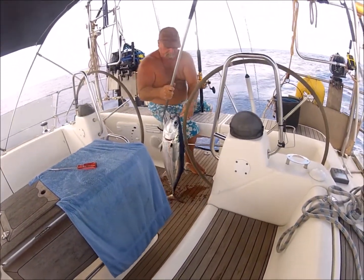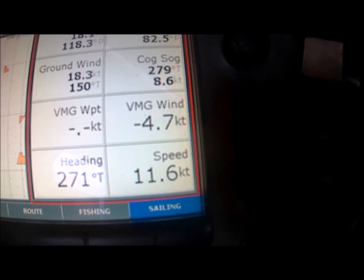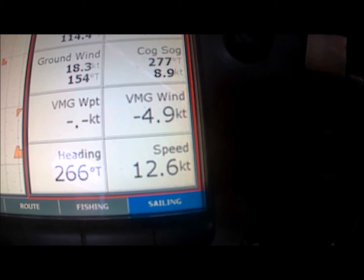We were very happy how Annecam performed on the Pacific crossing. We were very impressed at the speeds we were able to obtain and able to maintain.